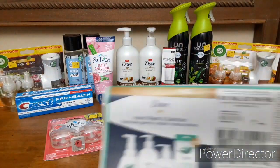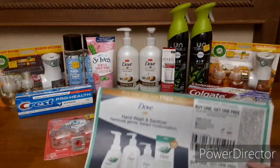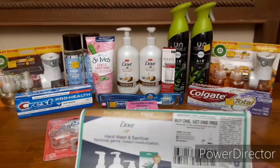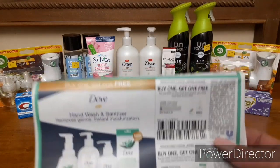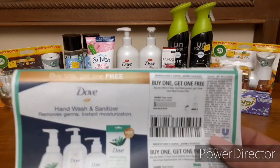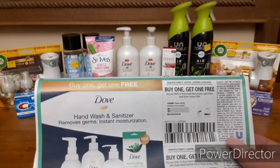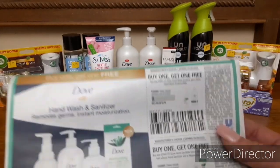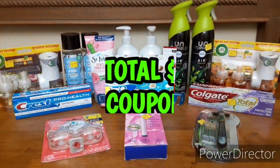Now, I did have an issue with the Unilever coupons scanning today because they're not supposed to activate until Sunday. But the cashier didn't have any issue typing it in because they say they don't expire until 3/26. So she did type that in, and I'm not sure how exactly the math is going to work out for this deal on Sunday, but she took off $1.80.